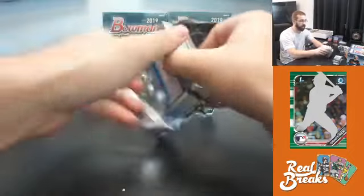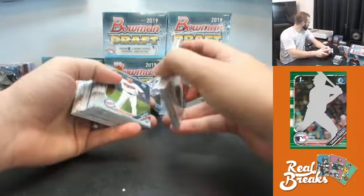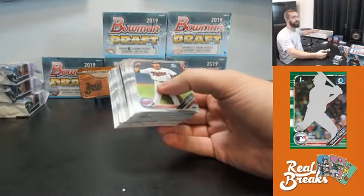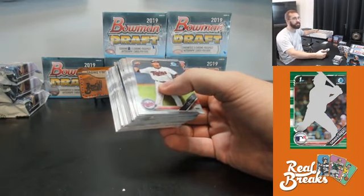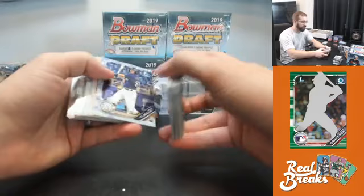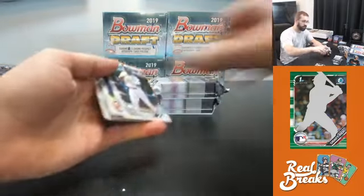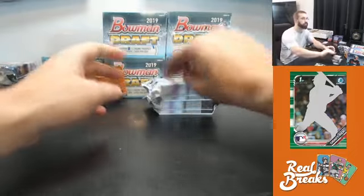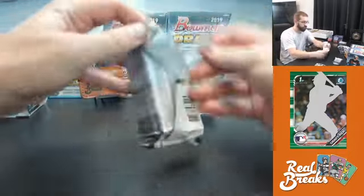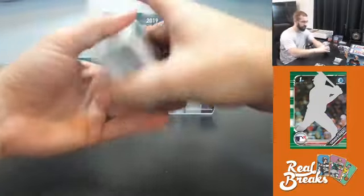There are more Chrome base cards in a super jumbo. There's two full 5,000 count rows for a super jumbo case of chrome, and there's only a little more than one row for a jumbo case of chrome. Or draft, I should say. There we go.